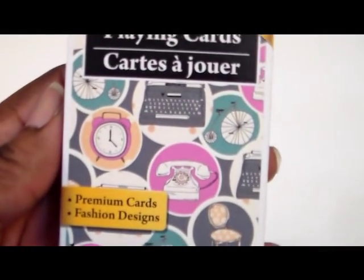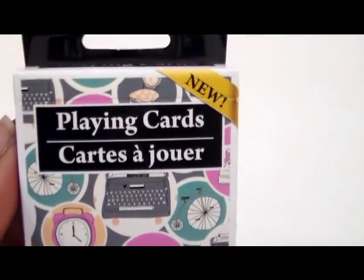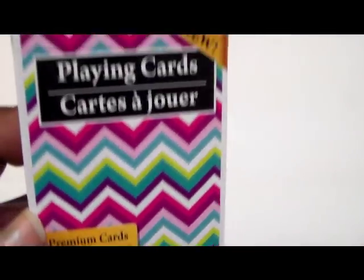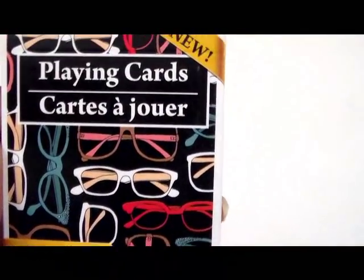Then I found these really cute playing cards, and these are patterns that we've seen on bags and all different kinds of things. So I got this one. You girls know this pattern by now, girls and guys. They're actual playing cards. I got this one for my pocket letters, Love Shall Run. And then I got the glasses one. Love the glasses one, and I love the clocks and all the old stuff, the phones and all that.